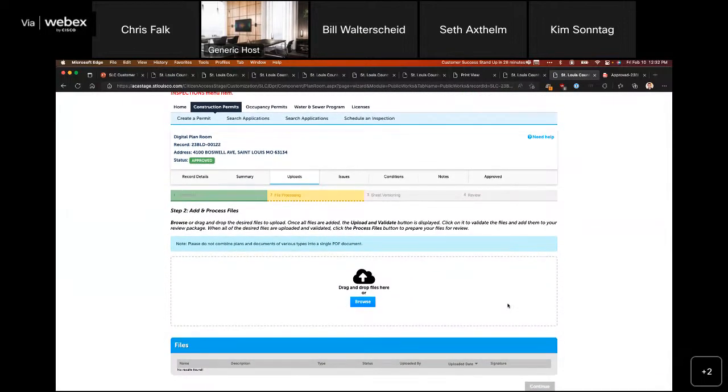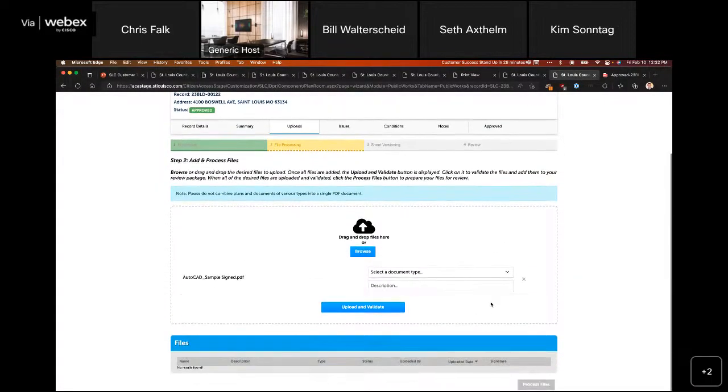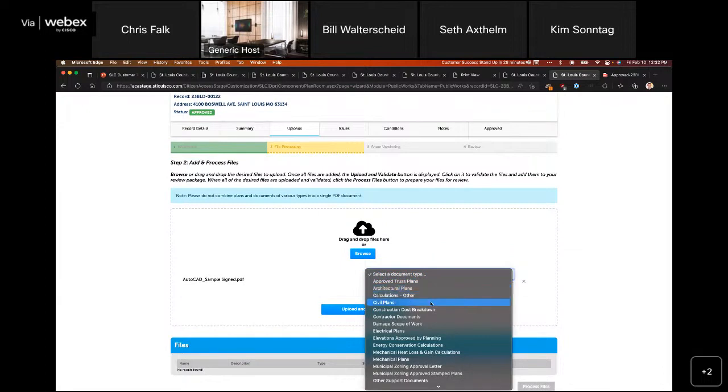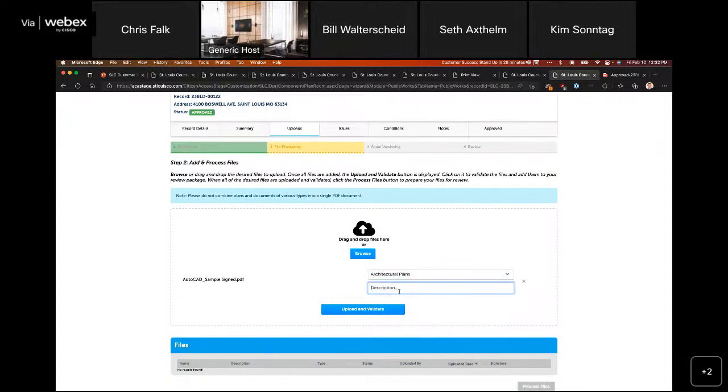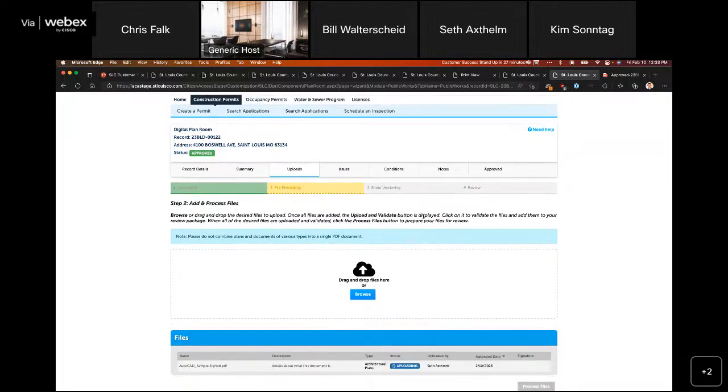And then I'm going to follow the same process that we saw when I initially submitted and when I completed my resubmittal. I can collect the appropriate documents, classify them accurately as to what they are in relation to my submittal, and further provide a description to clarify the context of that document. And then click the upload and validate button. We'll make sure that there's no issues with the file. It'll turn green, and then we'll continue and process those files. We will version those plan sheets.